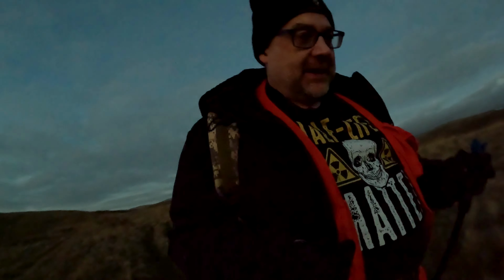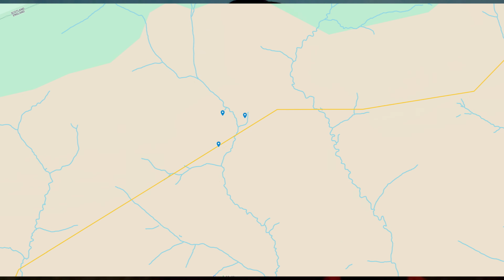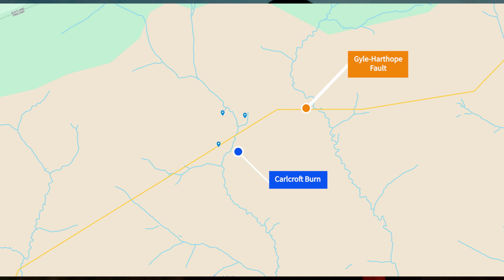So if you've got all this water and it's hot and it's rising and it wants to get out, it needs a channel, it needs a way of getting out. And it uses the fault system to get from deep underground up here. Now, Carlcroft Burn, the area we were in, happens to lie right smack on that fault. So this fault in the earth is deep underground, and it provides the channels, the pathways. If I avoid another puddle. So it uses the pathways, the faults, to get out, and that is why there.